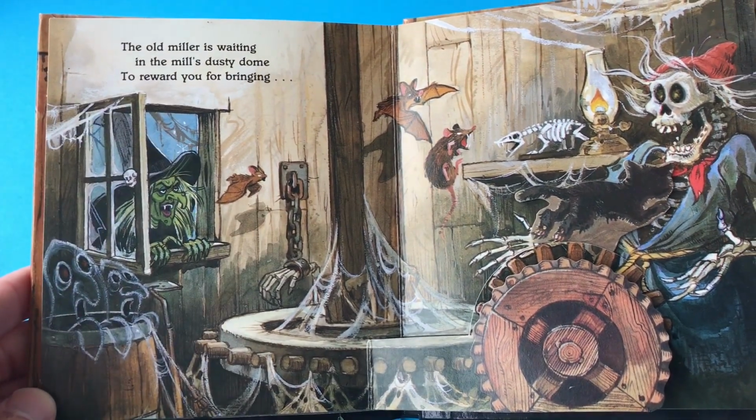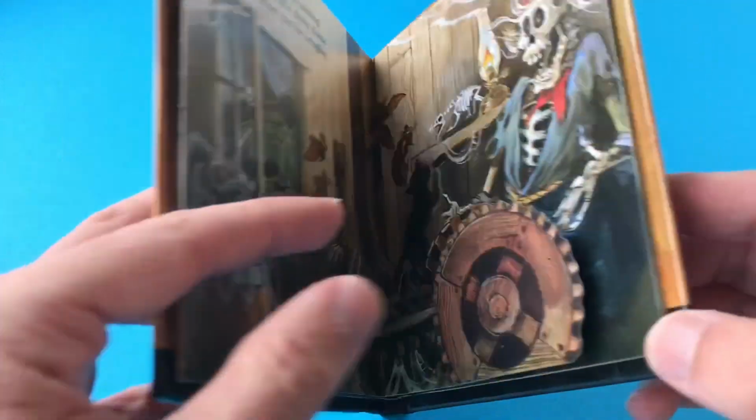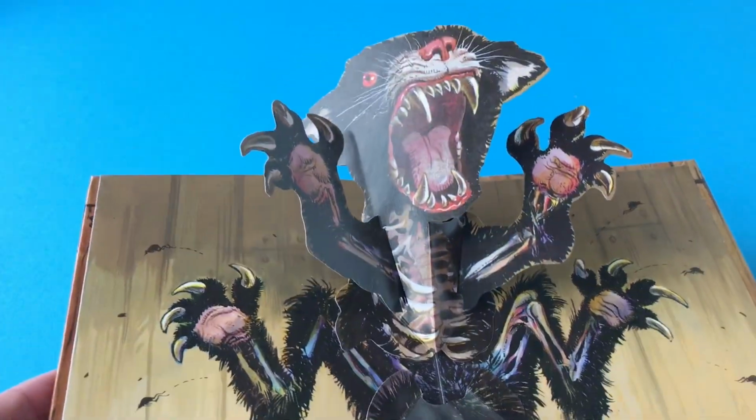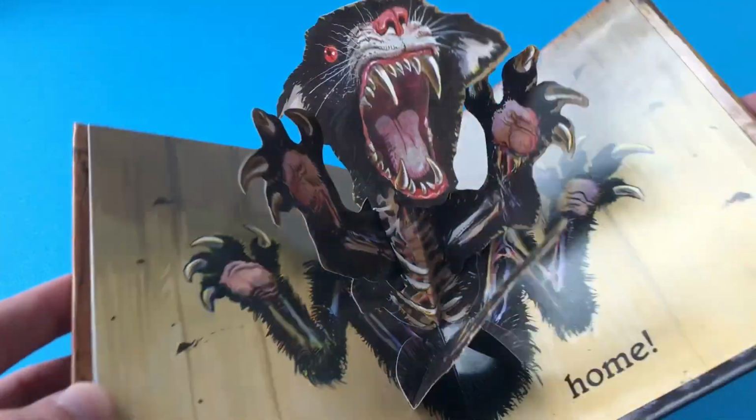The old miller is waiting in the mill's dusty dome to reward you for bringing his pussy cat home.